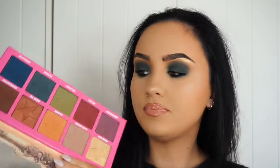Like I said before, this retails for £40 and you get 10 different shades inside. When this first arrived in the post, by the way, Beauty Bay does amazing shipping. I ordered it about 7 o'clock in the evening and it came early in the morning the following day. It is insane, their shipping is incredible. And it's also free shipping, so you can't beat that with a stick.